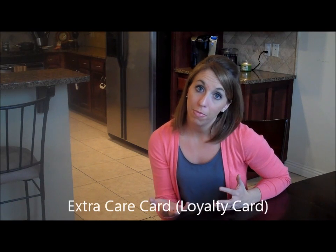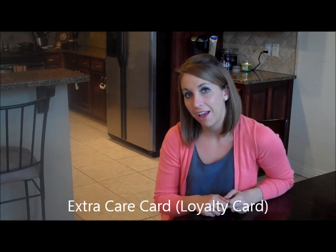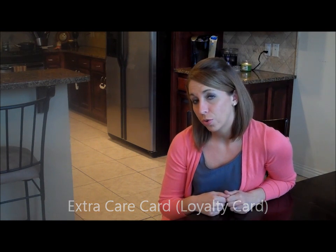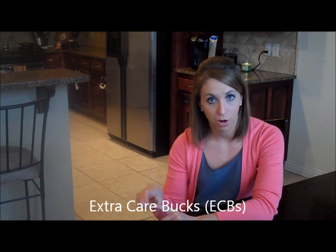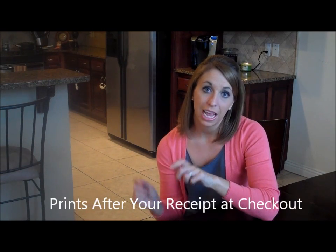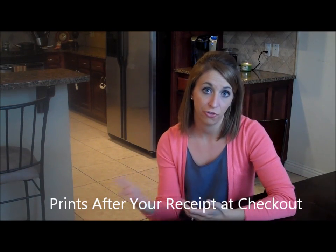If you have a CVS in your area, then what you want to do is sign up for what we call an Extra Care card. This is like a rewards and loyalty card, and you're going to keep it with you. You can sign up in your store or online. Every time you check out, you let them scan your card and it will track your purchases. But it also gives you great savings by getting something called Extra Care Bucks. These are basically a coupon that prints on or after your receipt, so you can keep those and later spend them like cash on your future purchases.